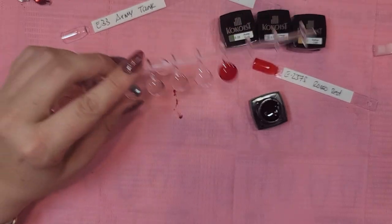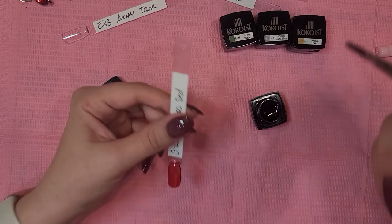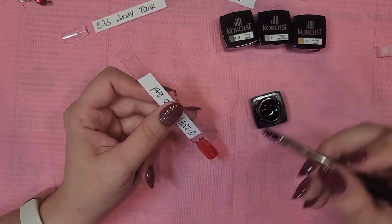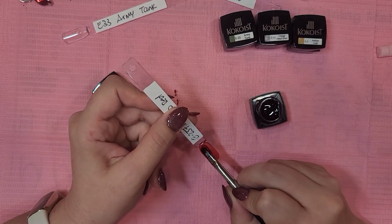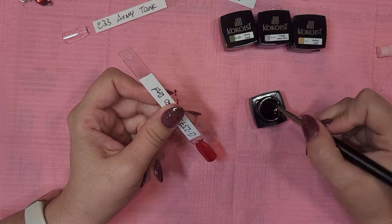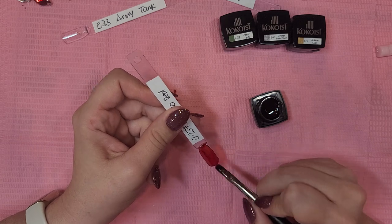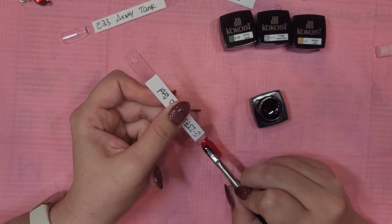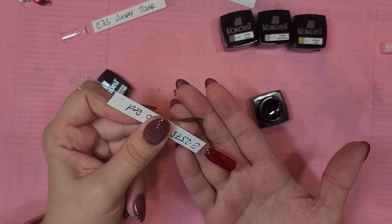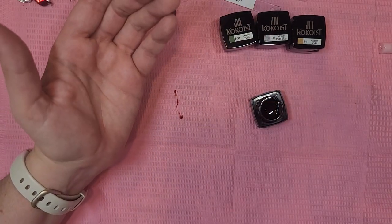And it self-levels so beautifully, too. It's just awesome. I love their colors because I can just as easily paint a full cover nail as I can paint with these polishes. They're very pigmented and super lovely to work with. Look at that color red. That's a beautiful red. It's a beautiful jelly red. That's lovely for the Halloween season.